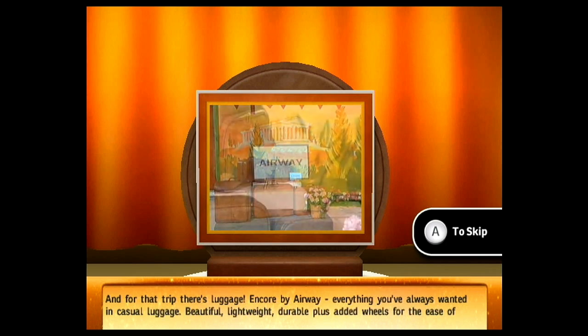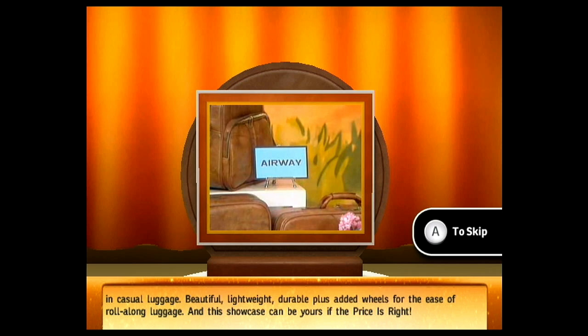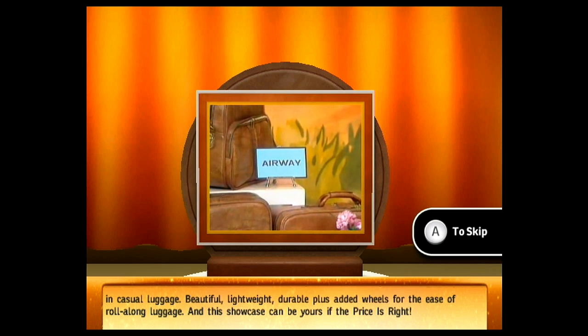Encore by Airway. Everything you've always wanted in casual luggage. Beautiful, lightweight, durable, plus added wheels for the ease of roll-along luggage. And this showcase can be yours if the price is right.